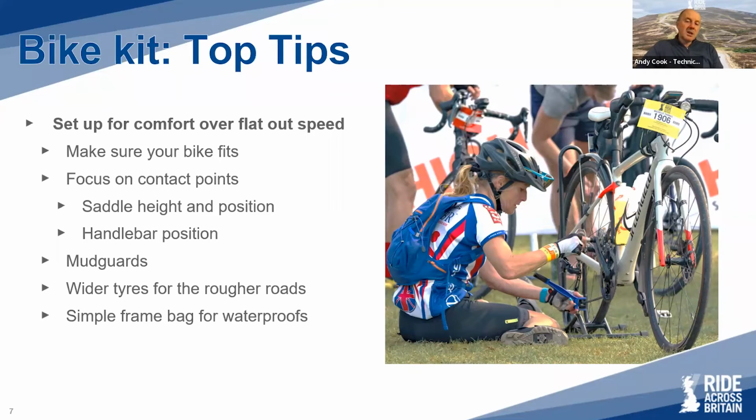Mud guards, it's a real bone of contention. Some people still think they're taking part in a bike race. For me, comfort is absolutely important. And if it means that I'm not sat in a soggy chamois because I'm not getting sprayed in the backside by all the road grime, mud guards are quite important.